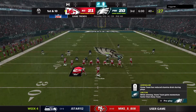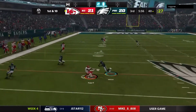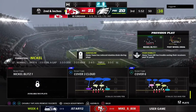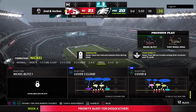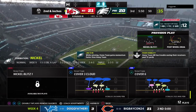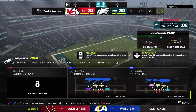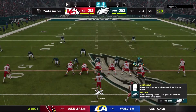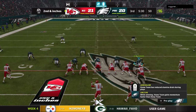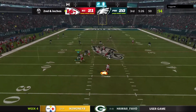1st and 10. On first down, he'll drop to throw. Man open, that's Henry Ruggs. And that's good for a pickup of 10 yards. And that'll bring up a second and just about a few inches here. At the 50-yard line. From the midfield stripe, they'll look to throw.